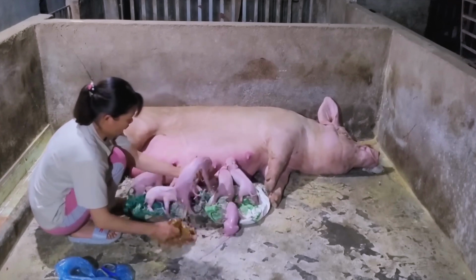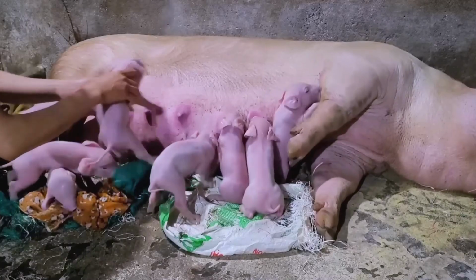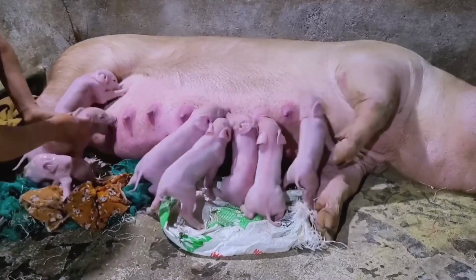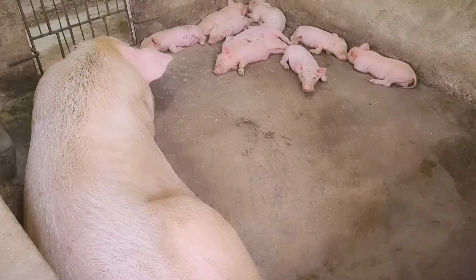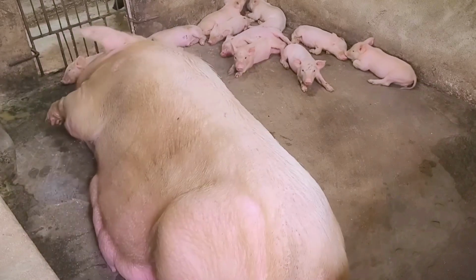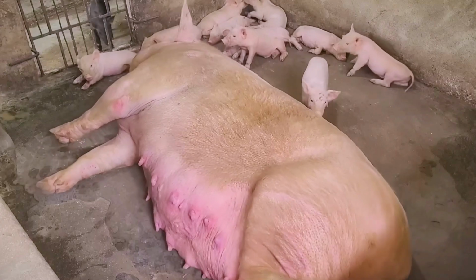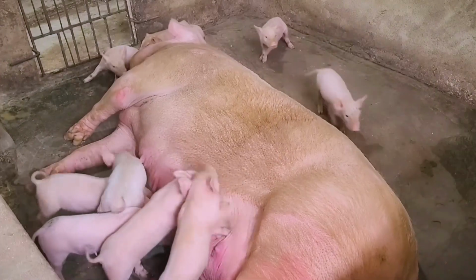After clipping the fangs and cutting off the tail, put the piglets into the brooding cage, which has been lined with straw, dry banana leaves, or soft cloth, and the brooding light has been turned on. Due to their poor ability to regulate body temperature, weak resistance, and high sensitivity to adverse environmental effects, it is necessary to keep piglets warm enough to avoid drafts.